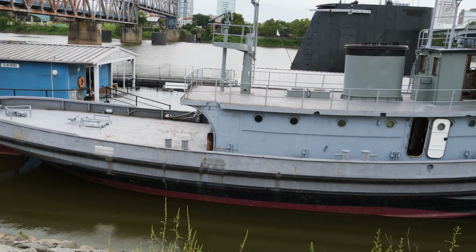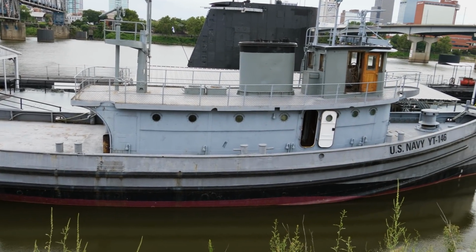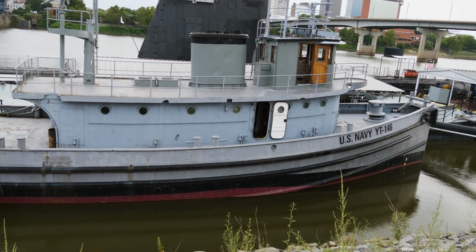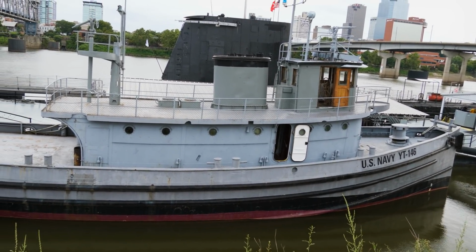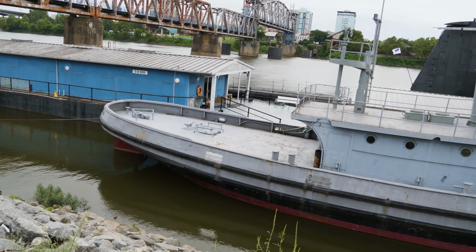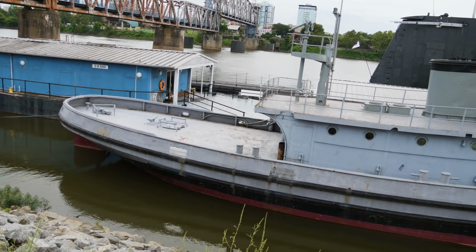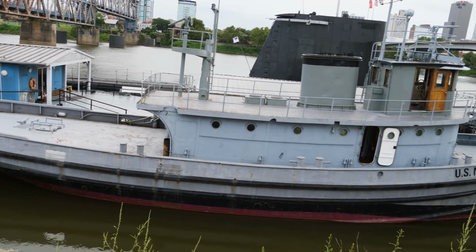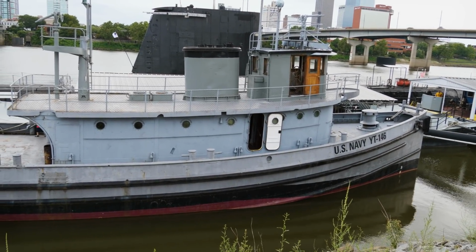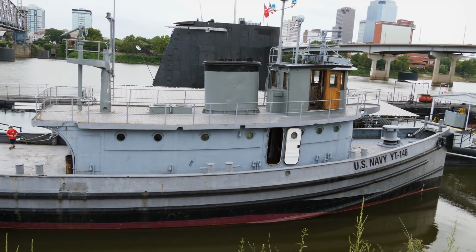Now, if you were like me, you probably don't know a whole lot about naval tugboats from World War II. Just in short, the length of this craft would have been 100 feet long. The beam would have been 25 feet and would have displaced about 325 tons. A tugboat is obviously a very small vessel, so you're looking at a crew of 10.